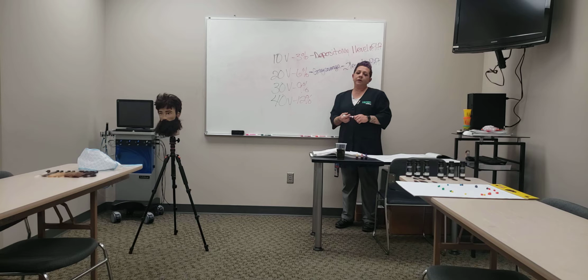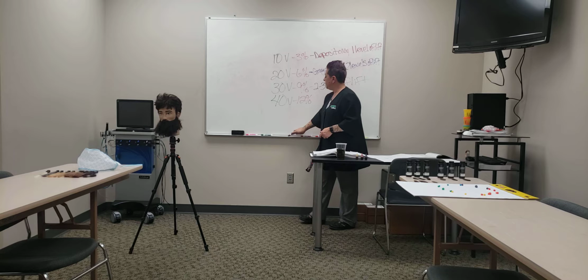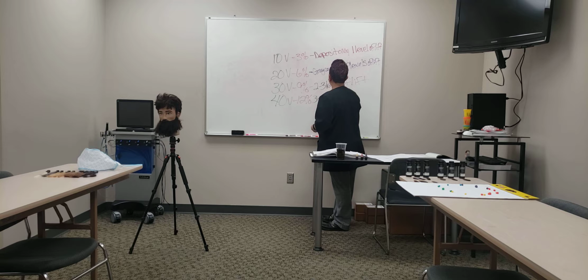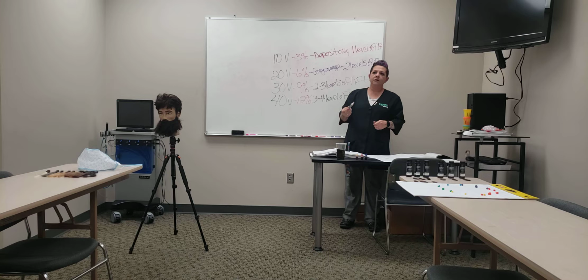Volume, you can get 2 to 3 levels of lift depending on the texture of the person's hair. And 40 volume, you can get 3 to 4 levels of lift. Also, 40 volume is used most of the time in high lift design.